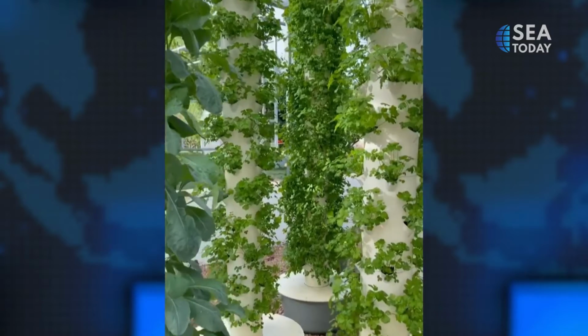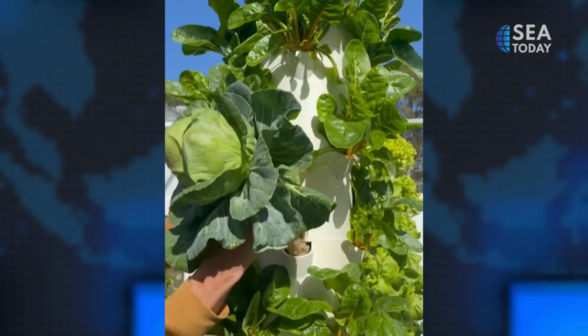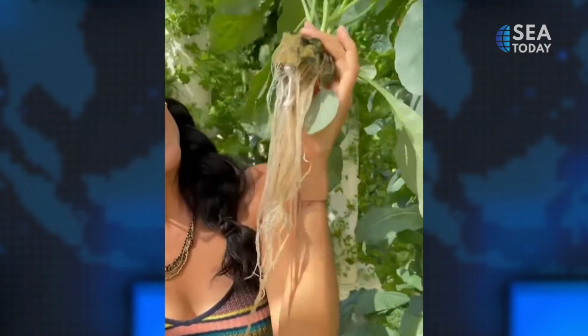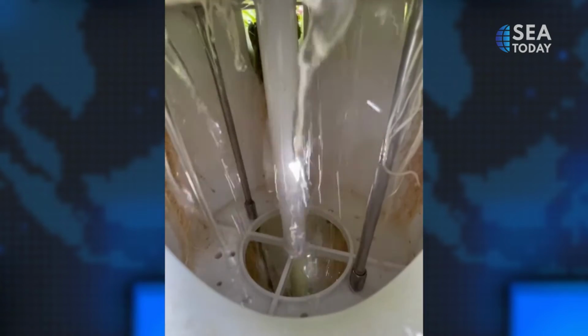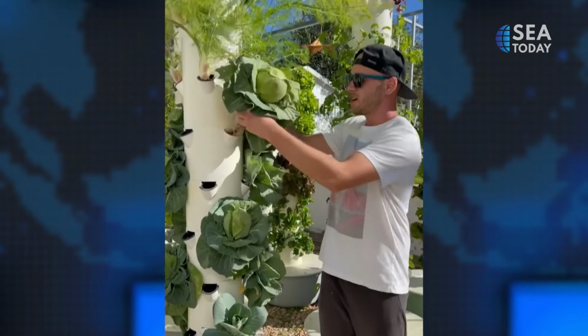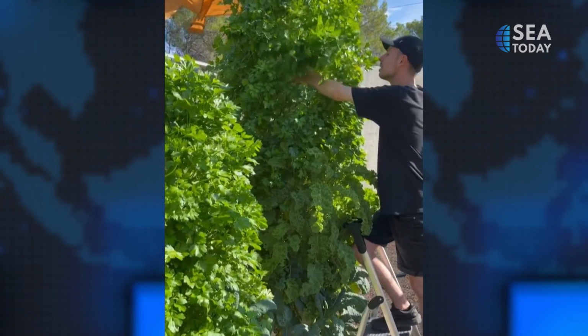Tips, yes: have fun. When you start with these towers, if you have a family, children want to get involved because it looks futuristic and different, and they start planting. Elderly people don't need to bend over, and they don't work with chemicals. It connects everyone, even the elderly, with planting, without all the inconvenience that can come with a regular garden.